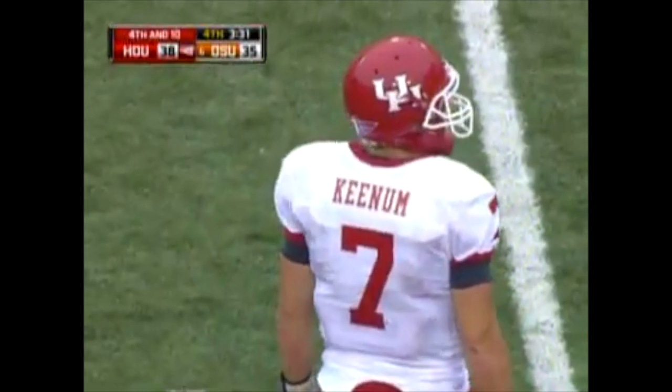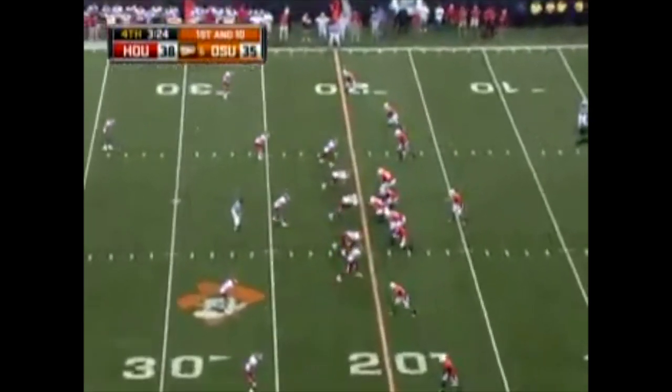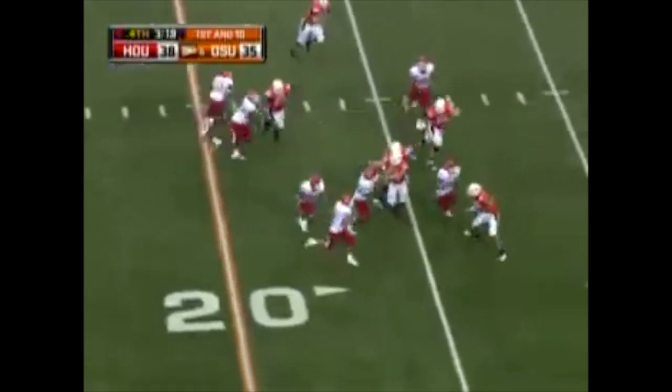From the 37. Full arsenal of timeouts. Empty backfield on a first and 10 from the 20. And he, incomplete, intercepted by Houston. To the 15. Touchdown, Cougars.